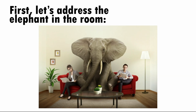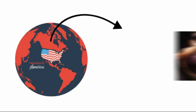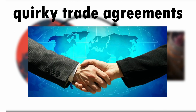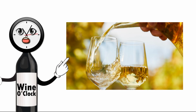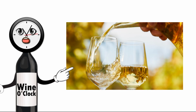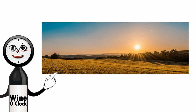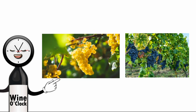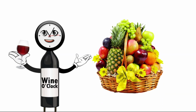First, let's address the elephant in the room: American champagne. Some U.S. winemakers use this term thanks to quirky trade agreements. Is it champagne? Absolutely not. But it's sparkling, sassy, and unapologetically American. Most of these wines hail from California, the land of endless sunshine, where grapes like Chardonnay, Pinot Noir, and Pinot Meunier bask in glory.